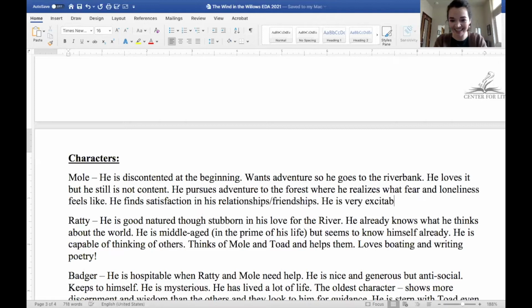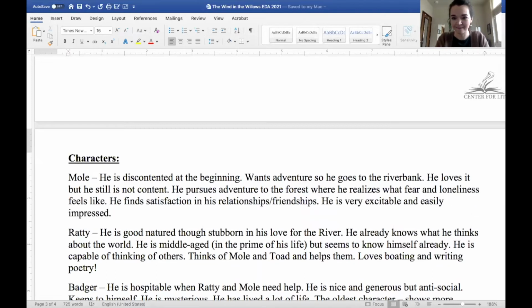Okay. What do you mean? What scene are you thinking of? When they're about to attack Toad's house, and when they're attacking it, he gets very active and he starts yelling. Yes, very good. He's excitable in the attack scene for sure.